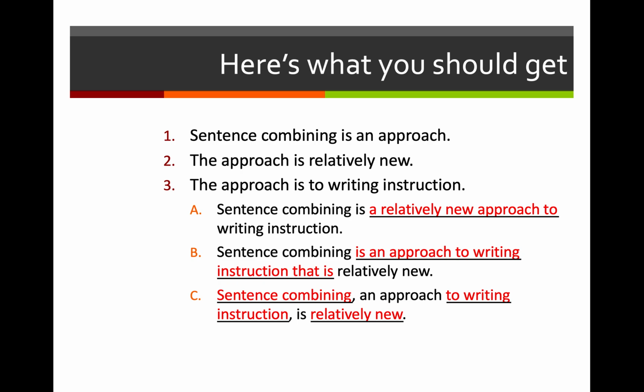Okay, approach, relatively new, writing instruction. Sentence A, there it is. Sentence combining is a relatively new approach to writing instruction. There it is in B. Sentence combining, and it's the same stuff, slightly different phrasing to it. Sentence combining is an approach to writing instruction that is relatively new. Approach got in, relatively new got in, writing instruction got in. And in C, all 3 of them came in again. Sentence combining, yes, there it is. Approach, yes. Writing instruction, yes. Relatively new, yes.